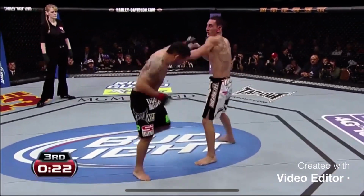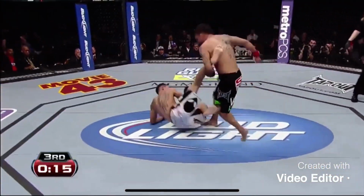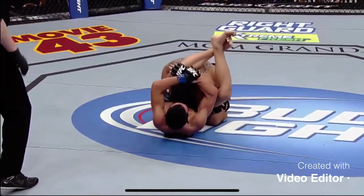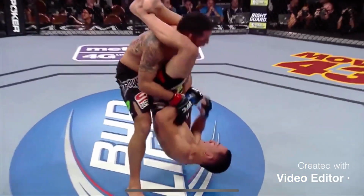But you know what I love about Holloway? He's still in there throwing these combinations and moving. He's obviously still staying technical. Oh, triangle attempt here. Not much time left. Yeah, Garcia checks the clock. He's gonna rampage him.